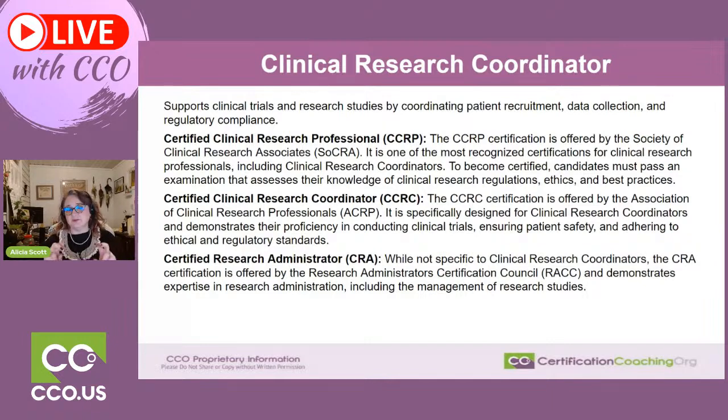Next, the Certified Research Administrator. Now, whenever you hear the word administrator, then it probably has a degree that you have to get. Not always, but that's usually a flag. It's not specifically clinical research coordinators, but it is the Research Administrators Certification Council that puts this out, the RACC, and they have to have expertise in research administration and management of research studies.